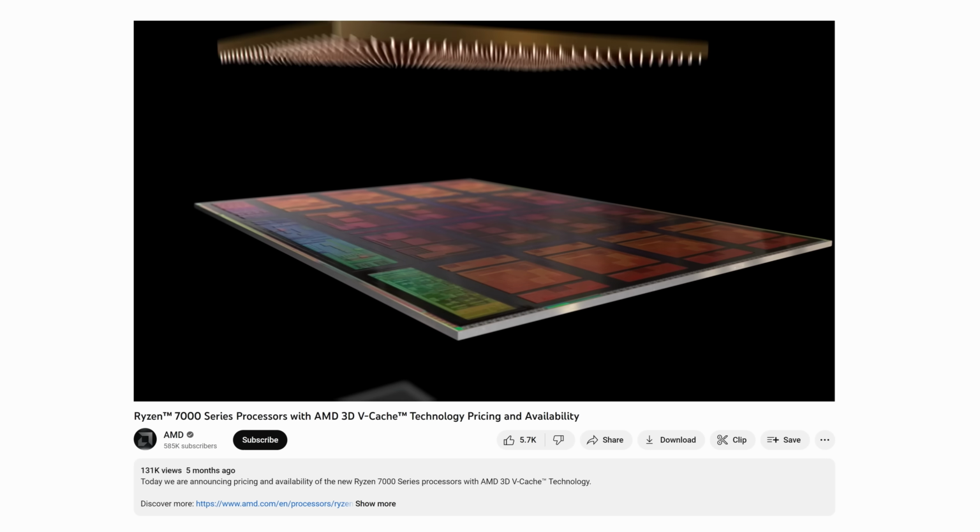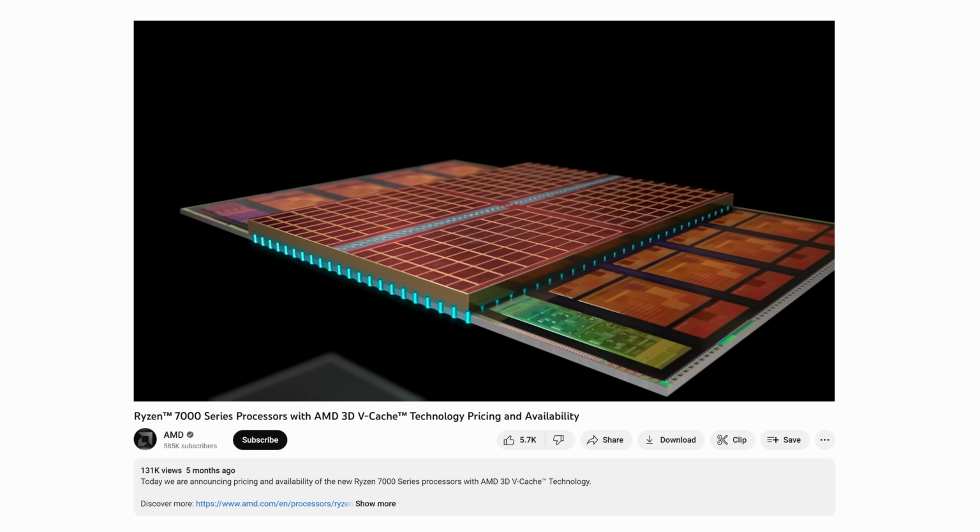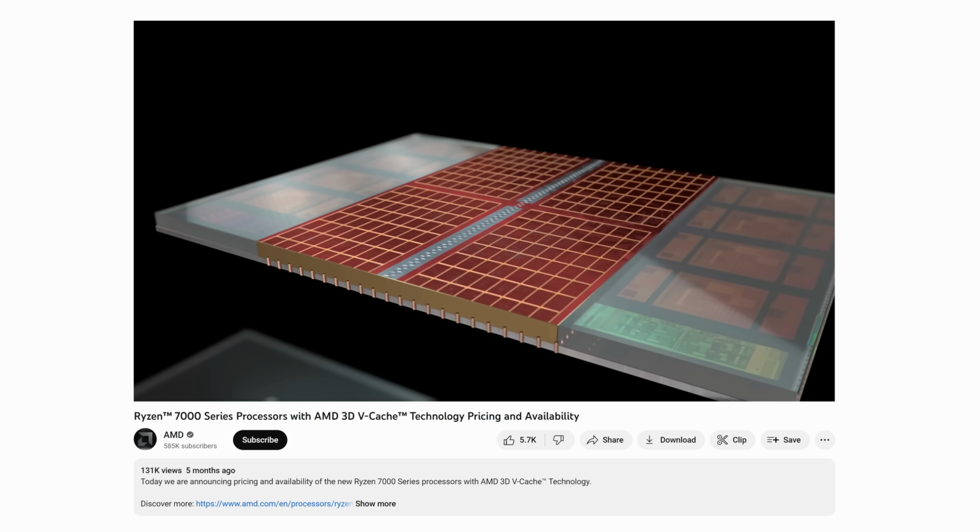Cache is like your DRAM, but way quicker and closer to the CPU because it's built in, meaning the CPU is able to store all of the instructions it needs nice and close.